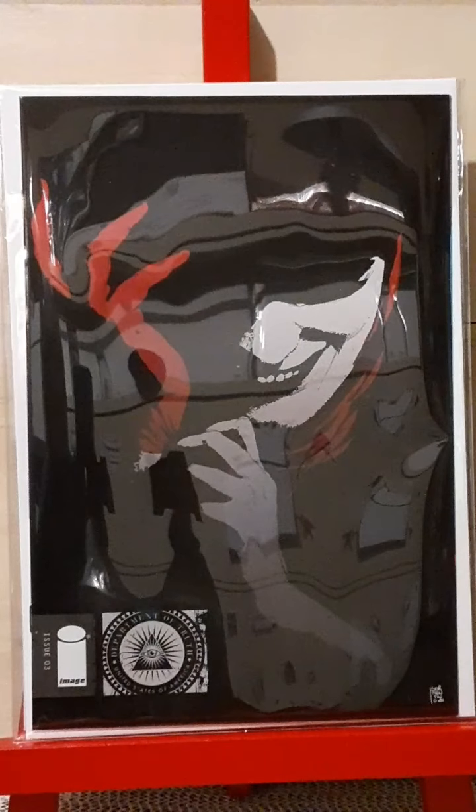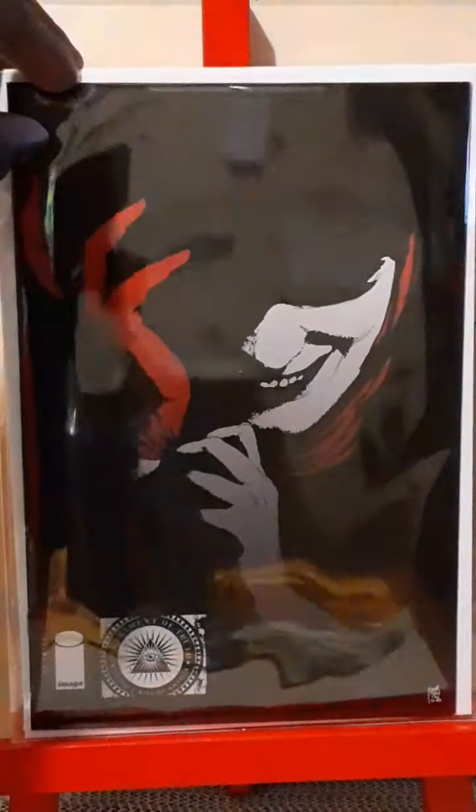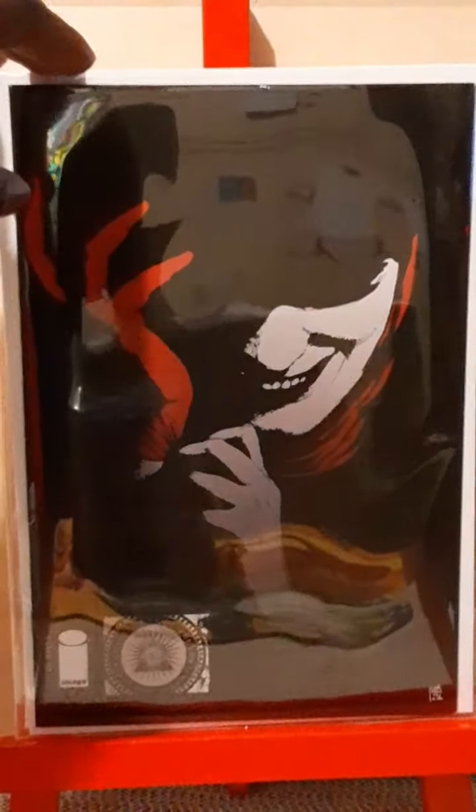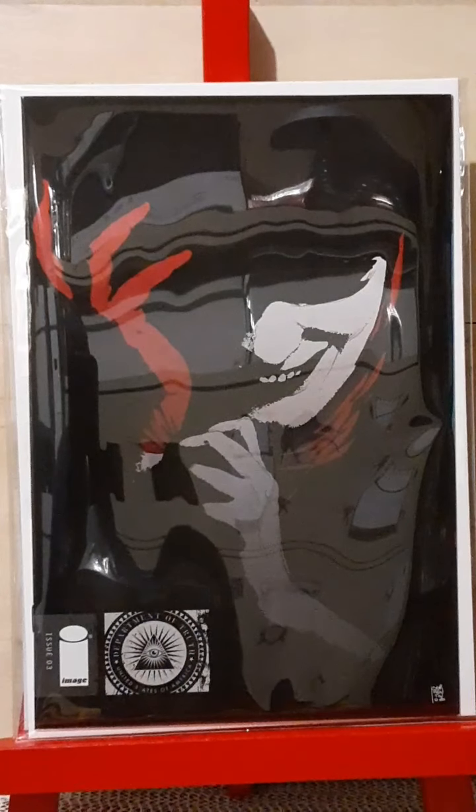That's a very nice cover. Too bad for the glare. Sorry about the glare, but beautiful, beautiful cover. And I thank you from the bottom of my heart, John.